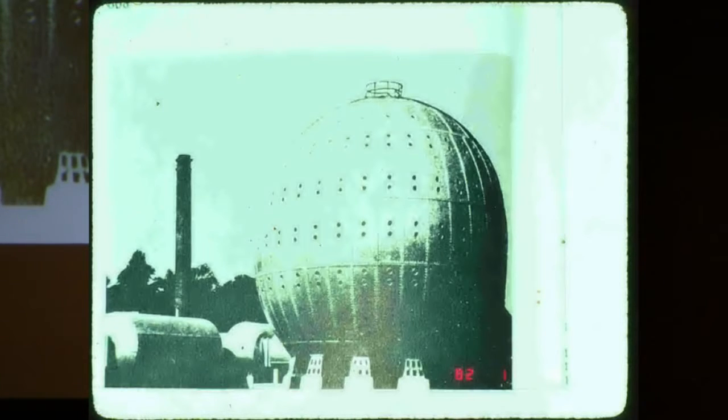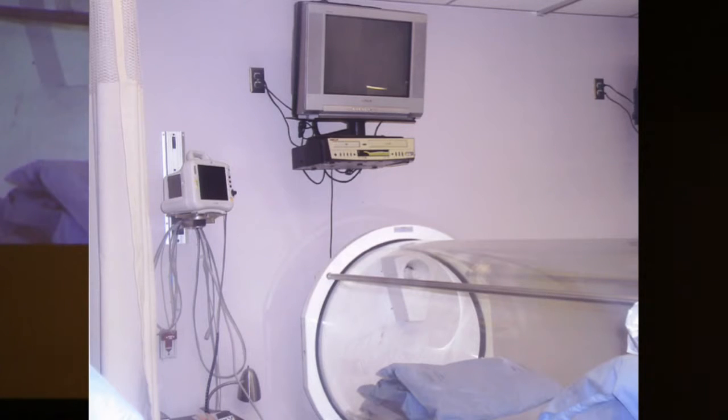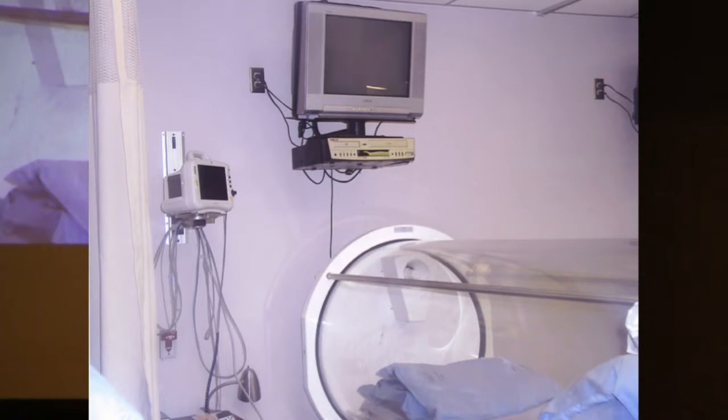Really interesting. He claimed a lot of healing things that he had done, but he had no data to prove anything that he said. And the AMA shut him down, and they dismantled his chamber, his hospital. So I talked about the fact that you can do critical care inside the hyperbaric environment, and that's just a typical setup when you're going to be doing critical care.